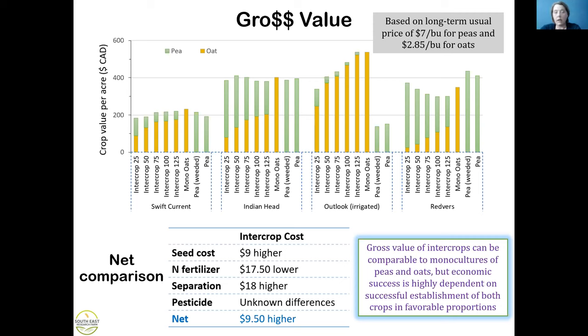separation costs. Okay, for this crop, most of the sites used about half rate of nitrogen compared to the monoculture oats. So that's why there was a savings in nitrogen. We didn't do zero nitrogen on these, we did some. So there was a cost savings on the nitrogen. But then the seed cost was a little bit high because we're going high rate or full rate of peas. Maybe we could have got by with a little bit less peas and saved some costs on that, but I wanted to make sure I had a good strong crop of peas in there.